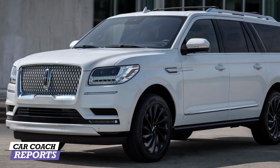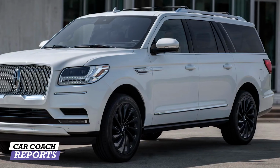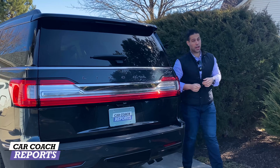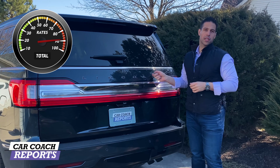So when you look at some of these cars that are 120, 130, 150,000, a Range Rover Autobiography can get you up to almost $200,000 in some cases if you option it correctly. And this is a better place to be. It's half the price, and it's just a more comfortable, a little bit bigger, friendlier vehicle to work with. And that's why I'm giving this a 9.5 on the value. Totaling up all 10 categories, we come up with an overall score of 89.5 for this Lincoln Navigator.